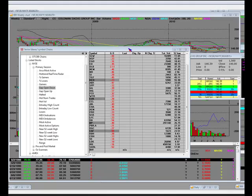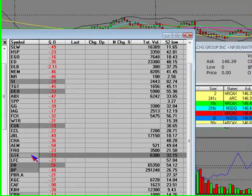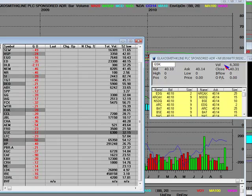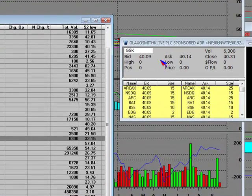SMF MMTs, we're going to be talking about the gap down list on the NYSE. One of the things that we look at doing is taking a look at GSK right here, that's right here in the level 2, GlaxoSmithKline. 6,300 shares traded. This one trades good off the bottom when it gets put in your SMF platform. So watch that one there.